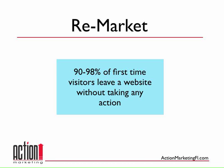And it is a fact that 90 to 98% of first-time visitors leave a website without taking action. I thought I'd throw this little stat in there. That's how we decided to do this.